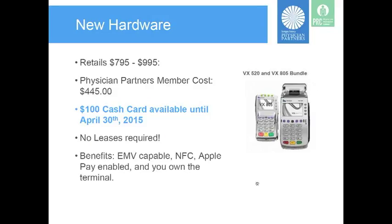And right now, through the end of this month only, American Express is making available to everyone who has acquired an EMV terminal a $100 cash card sent right to them. So you own the equipment, your net cost is going to be $345 for that, and there's no lease required, and you have the capability for security with the EMV, NFC, Apple Pay, everything that you need to take a transaction in any way, fashion, or format possible out there.